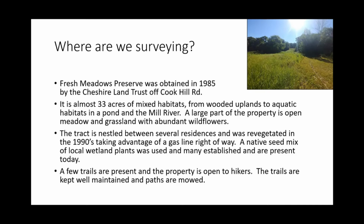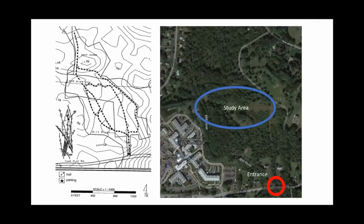There's a large patch of basically open wetland meadow, kind of like a sedge meadow, with a lot of wildflowers, and a lot of potential diversity is found within that habitat. And anytime you have an edge habitat on the edge of a woodland and field, that tends to jack up the diversity because there's a lot more plant diversity in that area.